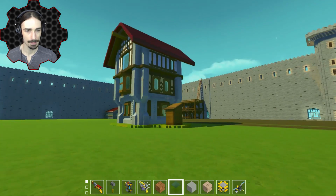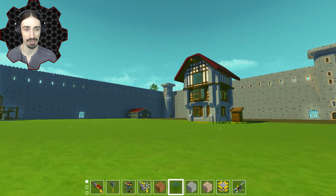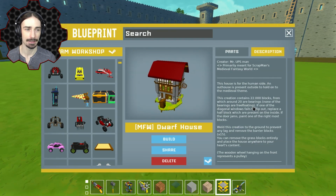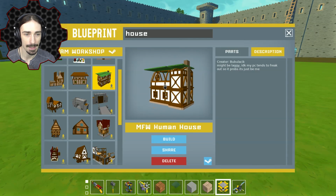And from a distance, that thing looks amazing. And it looks amazing up close too. It's just an amazing creation. So great job on that, Mr. UPS man. Excellent delivery. All right, looks like we have another pretty awesome looking human/dwarf base house here by Boobalasic.